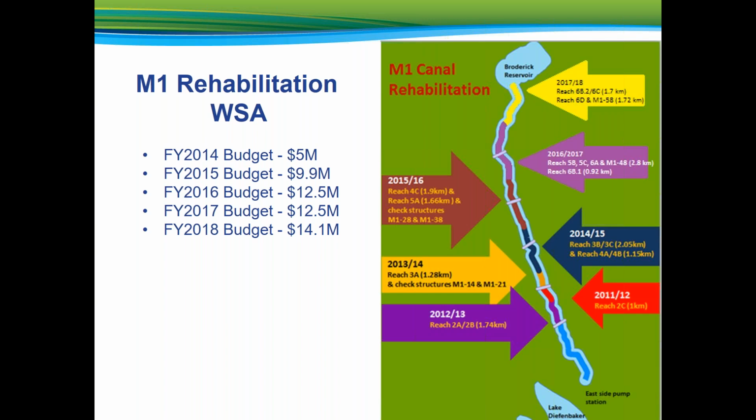Major Structures Number 4 includes retrofits to the existing Broderick Inlet structure and the construction of a new check structure immediately upstream of the Broderick Inlet structure. Due to the increased capacity in the M1 Canal, the sidewalls of the spillway into Broderick Reservoir needed to be extended to contain the hydraulic jump produced by the 52% increase in capacity.